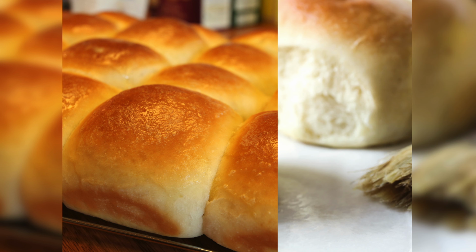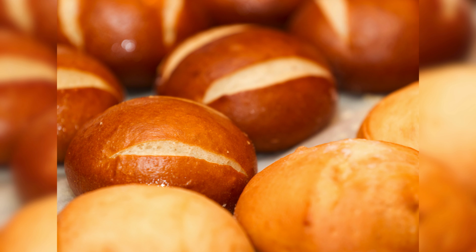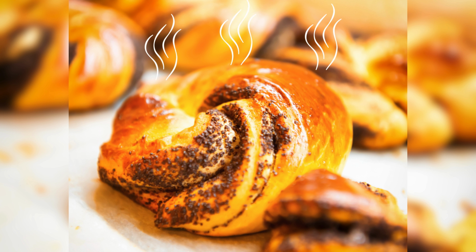Starting off with the classics, those soft, fluffy dinner rolls that are perfect for any meal. Picture them as little clouds of happiness. Just imagine the aroma of these golden brown delights wafting through your kitchen.